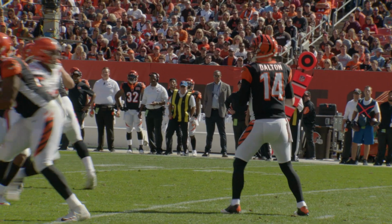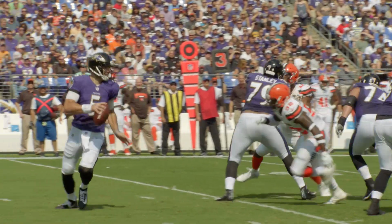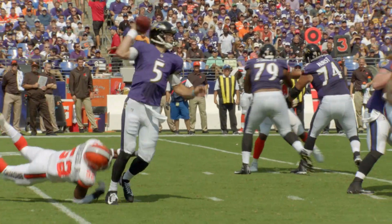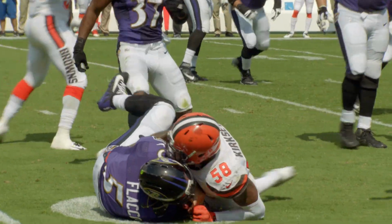So it's imperative that we come up and make some plays, put pressure in his face. Josh has some athleticism, but basically he's a drop-back quarterback. They're going to do a little bit of play action. Don't give him those easy, safe throws.